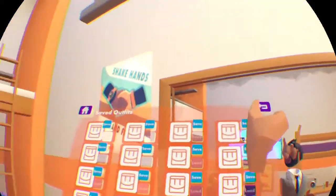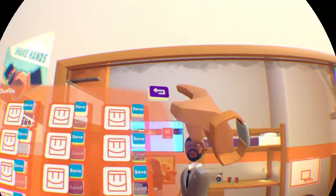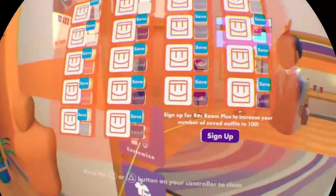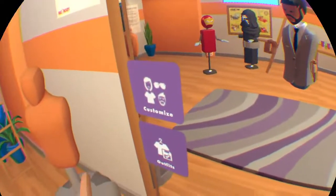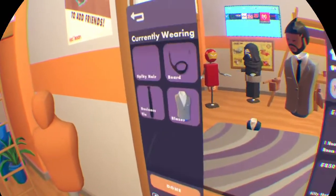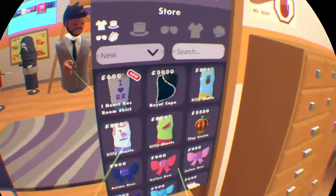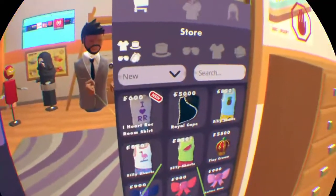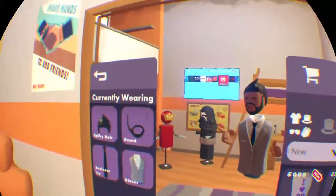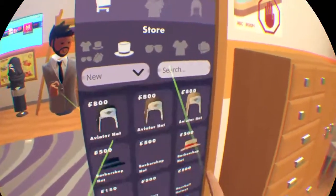I don't think I've saved any outfits here, so I'm actually just going to close it. Oh, yes I can. There we go. And what am I going to do here? Oh, actually I'm going to take a little step back. I'm going to hit customize, and you can see the things that I'm currently wearing and some of the things that are available. Some of these things cost Rec Room tokens, if you're familiar with V-Bucks, just like that. There's also a lot of free things in here, so you can grab hats and all kinds of things.